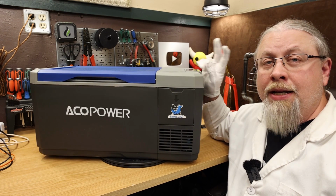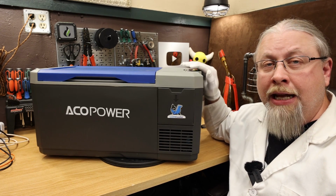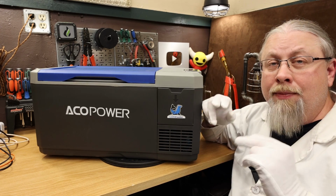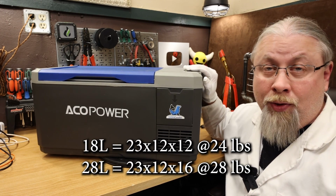The AcoPower Mini comes in two different sizes. This one's the 18 liter, and then they have a 28 liter, which is a bit taller. I'll go ahead and put the size and weight at the bottom of the screen here for both models so you can decide which one's going to be right for your situation.